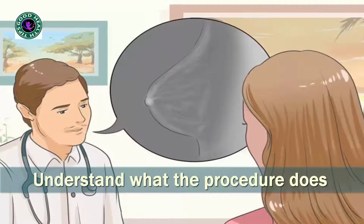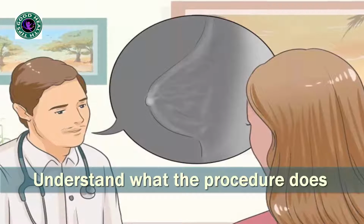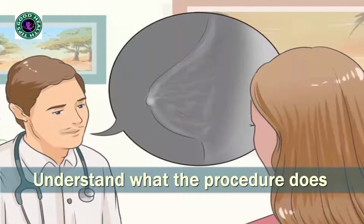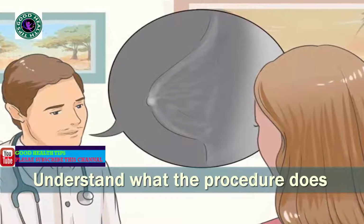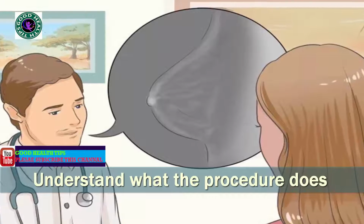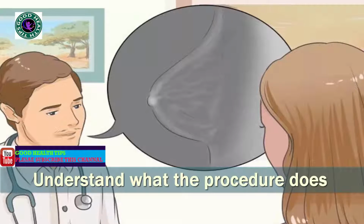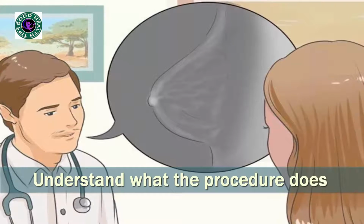Number 12. Understand what the procedure does. A mammogram is a low radiation X-ray that allows doctors to see your breast tissue. A mammogram can often detect lumps in your breast tissue before you can feel them. Although the doctor may be looking for potential cancerous growth with a mammogram, the test can also detect calcifications, fibroadenomas, and cysts in the breast tissue.